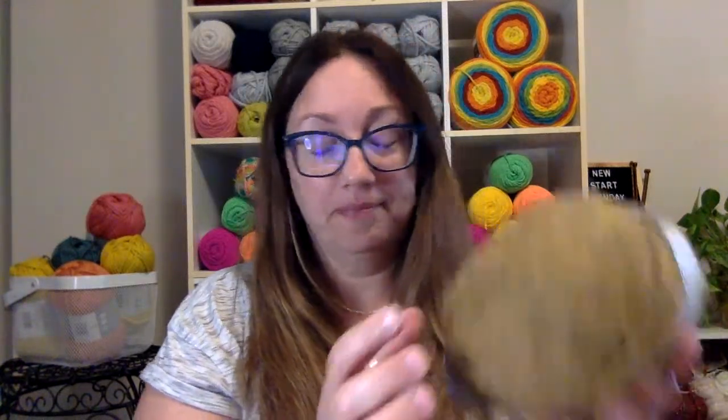I think it's an 8 millimeter. I think it's an 8. Anyways, I thought this would make really nice cozy mitts, and they actually had a sample mitt knit up with this, and I put it on and it felt really, really nice. So this was an option.